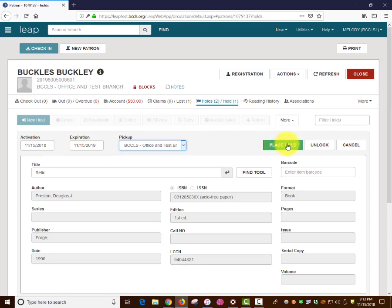Note that in addition to setting a custom activation date, you can also set a custom expiration date if a patron only wants an item for a specific period of time. For example, if a patron needs items for a school project, and after the project due date, the held items are no longer needed and the holds can be allowed to expire.